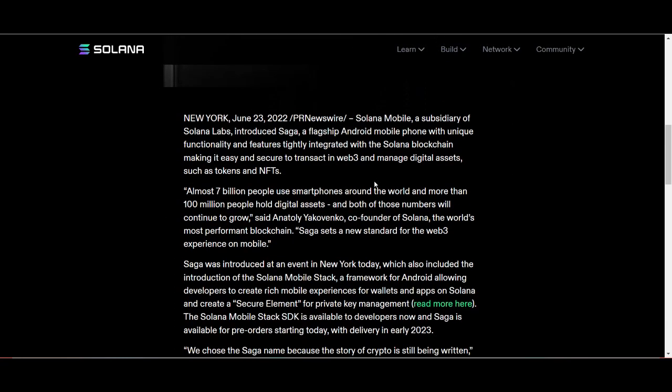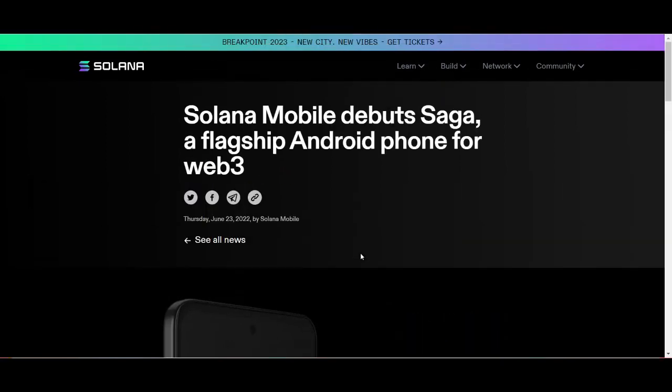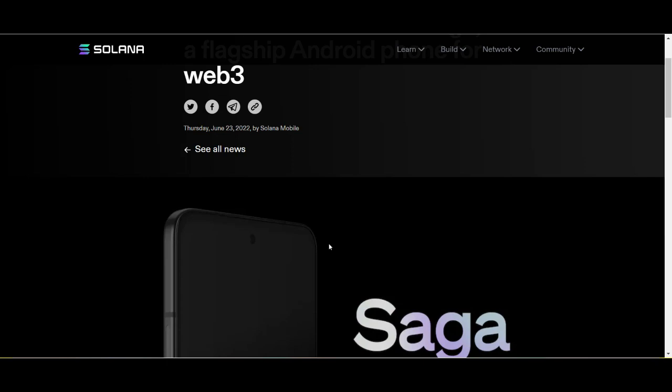It looks like they're gearing up for Web3. Web3 is actually a thing. There's a Web3 revolution coming, and everybody's gonna want to jump on Web3. It's gonna be a big thing, and Solana is actually sitting at the forefront because they got this phone. And I think Tesla has one too, but it's interesting that a crypto project, to say the least, has a phone. Pretty nuts. So this phone is a Web3 phone.